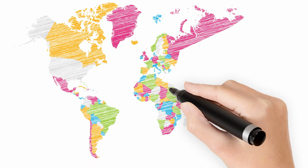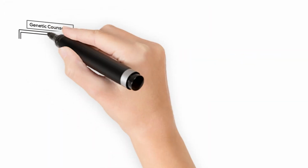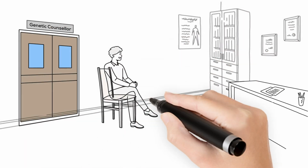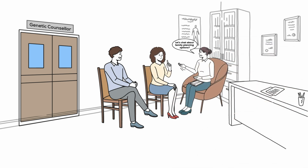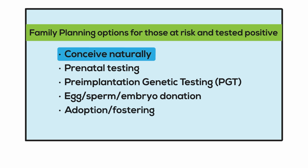Please keep in mind, each country or region may have different types of access to these options, so it is important to check with a professional or an HD association in your region to see what is available to you. Please also note, this is an extremely personal decision, and there is no wrong or right way to explore family planning decisions. We are going to explore some common options of family planning if impacted by HD.